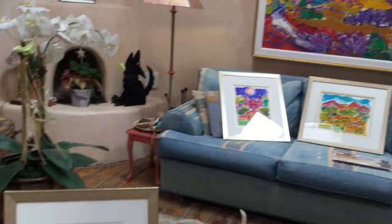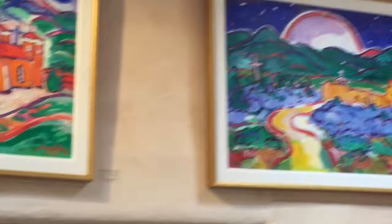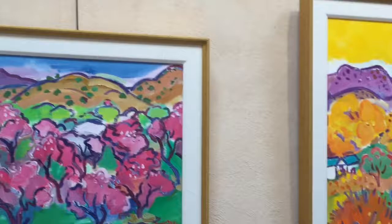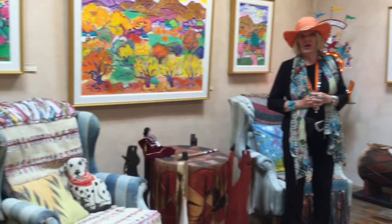I also paint interiors. These are interiors of my friend Lisi Frank's house, her bedroom, her kitchen, and her big living room. Most of the paintings in here are in acrylic paint, but all the interiors up on the wall behind you there is done in oil.